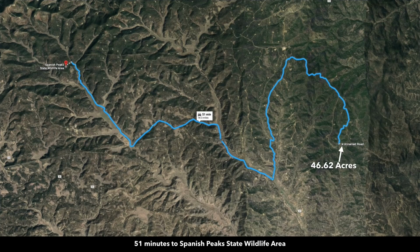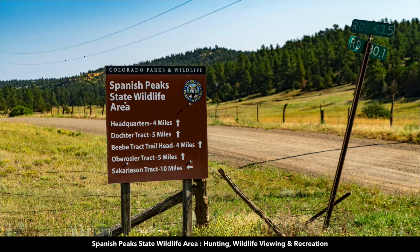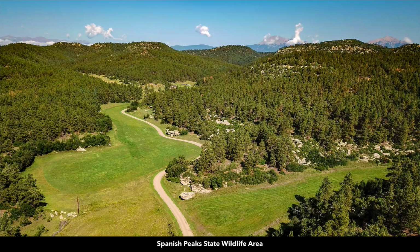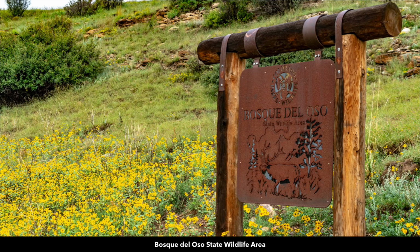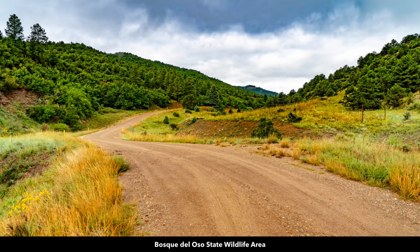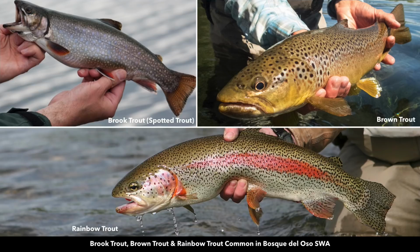You're about 50 minutes to the Spanish Peak State Wildlife Area, which is about 6,400 acres of mountain terrain. It's highly desirable for hunting, hiking, and outdoor recreation. Just under an hour to the Bosque del Oso State Wildlife Area, which is over 30,000 acres of publicly accessible land there for your enjoyment. Mountain lions are common in the area. There's also fishing for brook, brown, and rainbow trout.